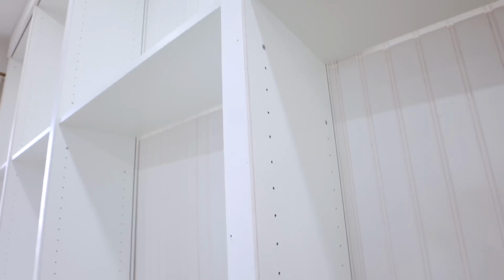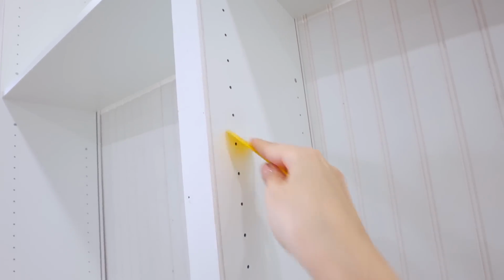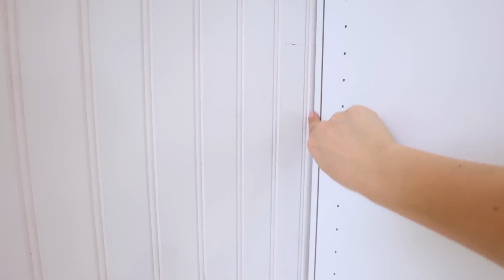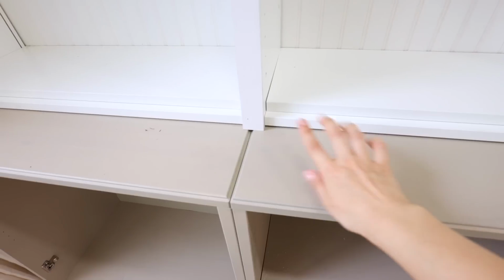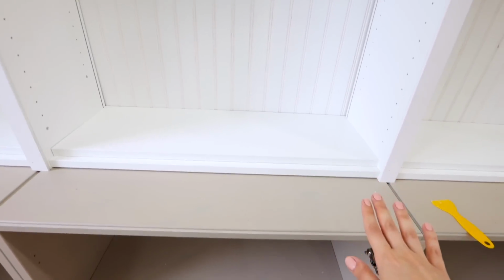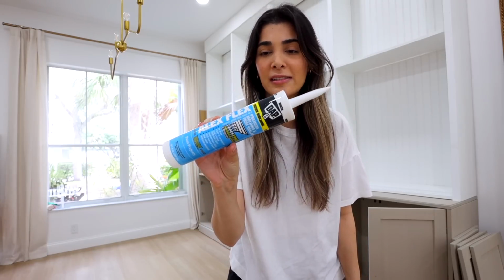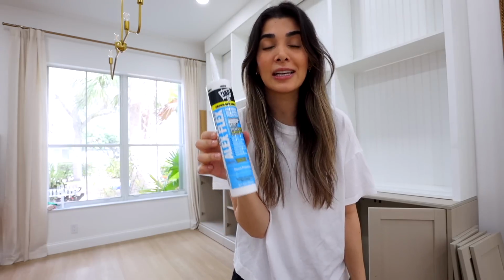So I have that with my putty knife, and it's gonna be tedious for sure, but basically all I need to do is just put on the formula and kind of go in and fill all of these holes. And then aside from all of the holes, we are also going to be needing to fill all of the gaps. So wherever you guys see seams, you want to close them up. And yes, this will definitely take a lot of time, but doing so is truly what is going to give it that built-in look. And for filling in all of those seams, we are going to be using the Alex Flex caulking. What I love about this is that it's actually flexible.